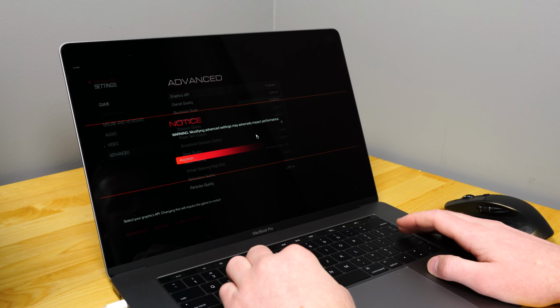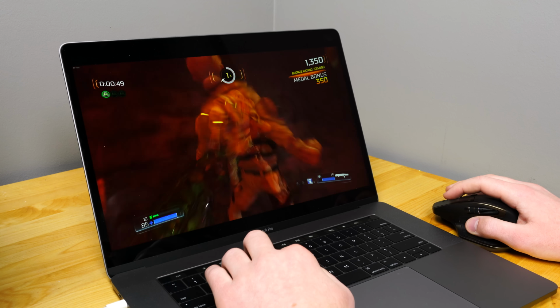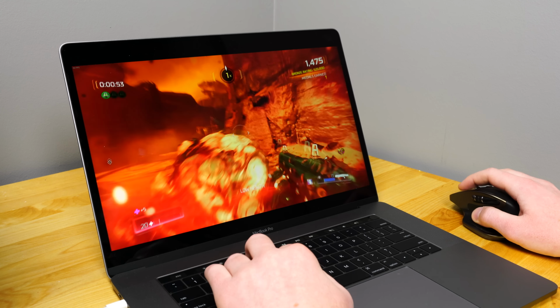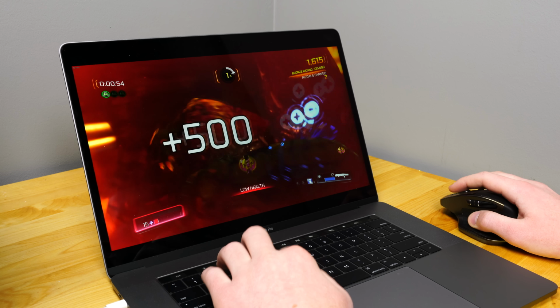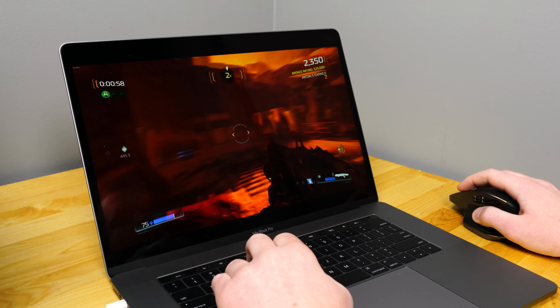Now I thought, being that this chip is based on Polaris, it should be better at Vulkan titles. And so I loaded up Doom, and I was right. At 1080p in ultra settings, I was able to get a 47 frames per second average on Doom. Not bad. Not great, mind you, but certainly playable.